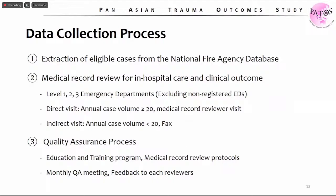This is the data collection process. Initially, we extracted eligible cases from the National Fire Agency database, and then we sent medical record reviewers for in-hospital care and clinical outcome data collection. Our target hospitals are level 1, 2, 3 emergency departments. In South Korea, our government designated each emergency department into 3 categories, level 1, 2, 3. And we excluded cases transported to non-registered EDs, local outpatient clinics, small hospitals, and so on. We are performing 2 kinds of manner to collect in-hospital data.